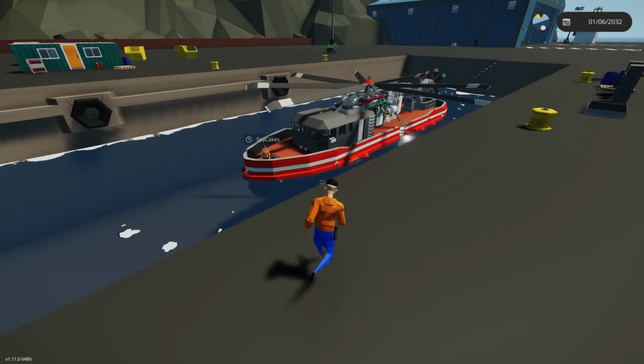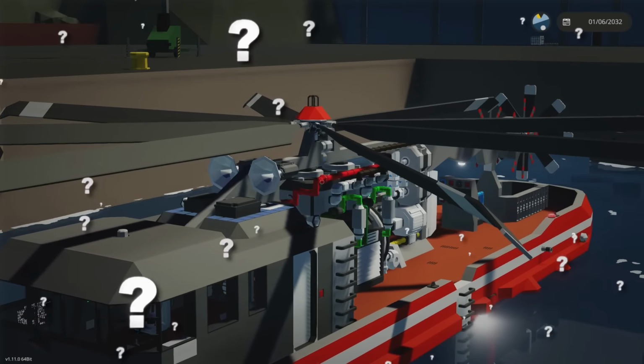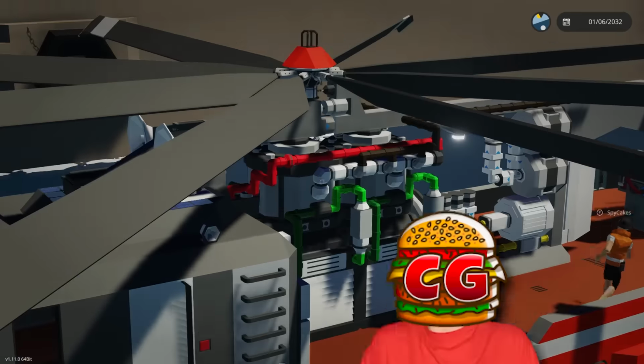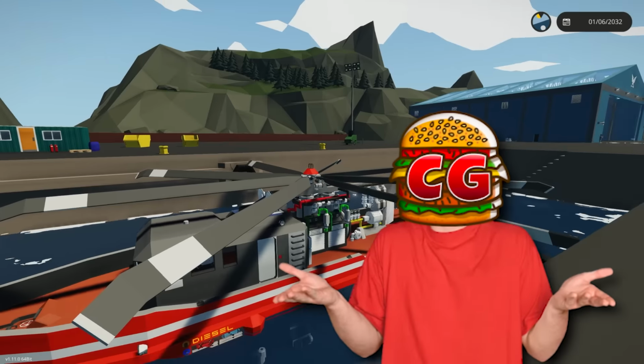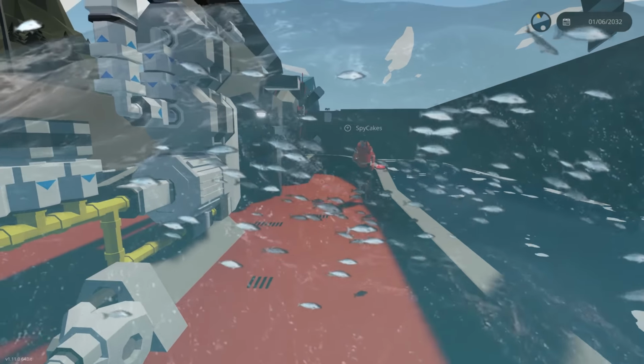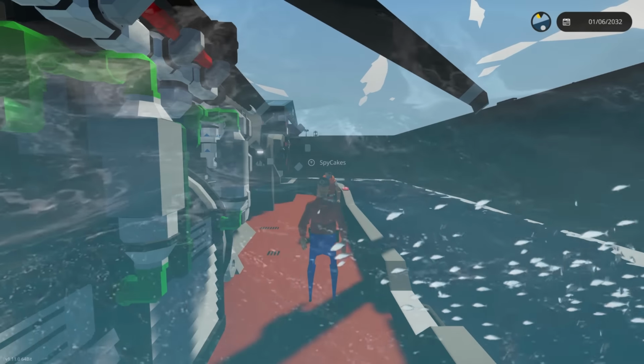All right, Spy, you invited me out here for what? What the heck is this? Oh, check this out. We got this awesome fishing vessel here. Why does the fishing vessel have propellers on it? Don't question it. Okay, well, I'm gonna jump aboard. We're aboard. Gonna catch some massive amounts of fish today.